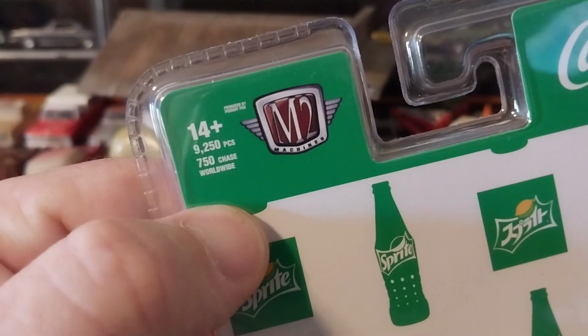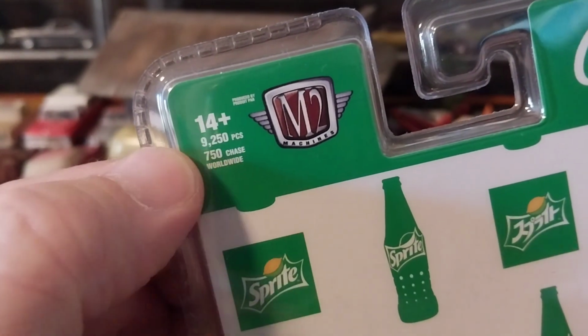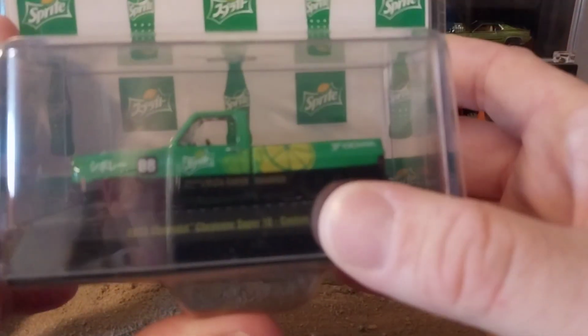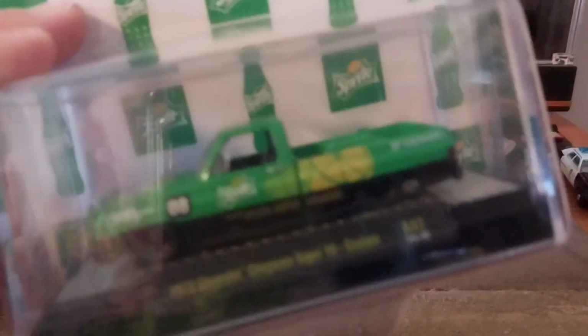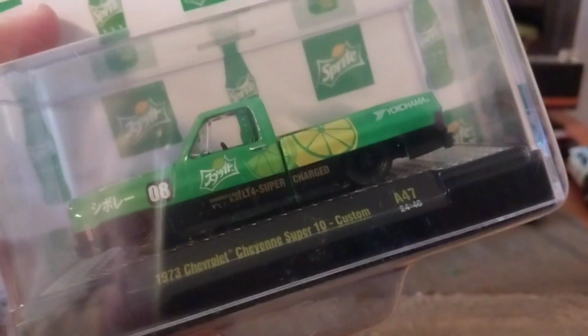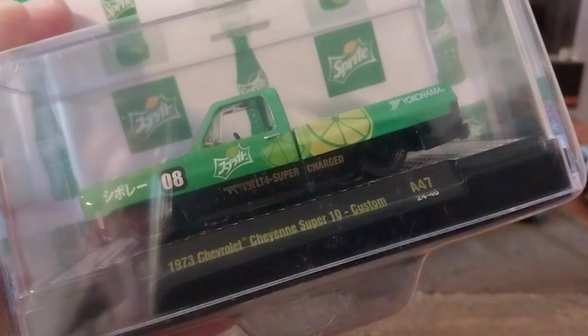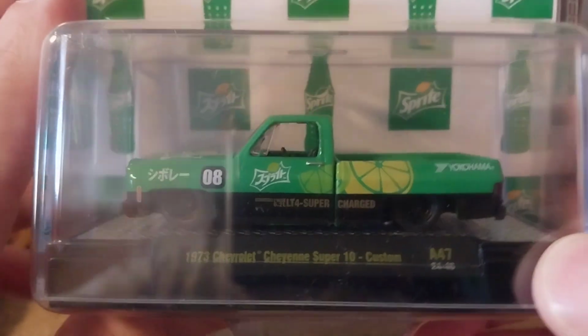This thing did come in a chase version. There's 9,250 regular and 750 chase variants of this truck. And it's packaged pretty much similar to the Coca-Cola Japan release Squarebody that came out, I think it was back in the spring. I actually found the chase for that one and sold it. But anyways, this guy's not too bad.